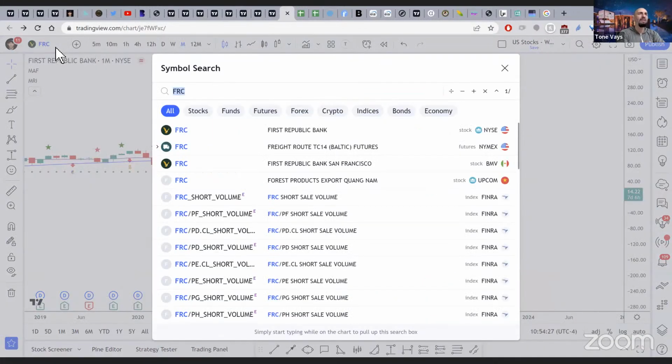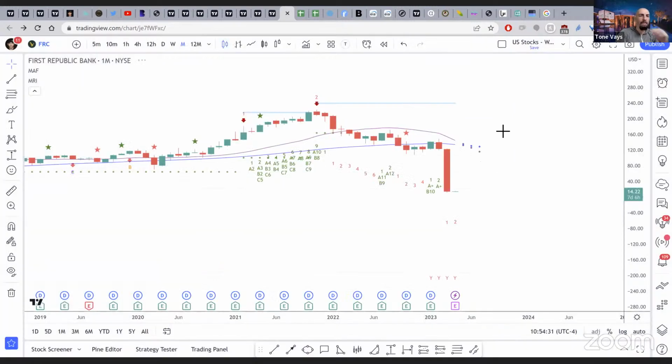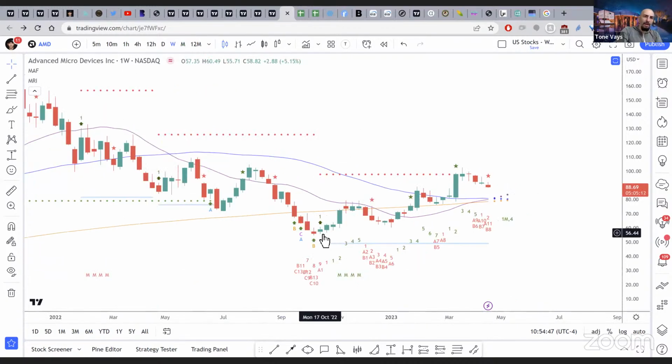And what's the other stock? AMD. This is AMD monthly. Beautiful MRI buy on a monthly. What about weekly? Beautiful MRI buy on the weekly. Wow. So you had a weekly MRI buy right there with extension B on a monthly, with a monthly MRI buy coming in a few weeks later.